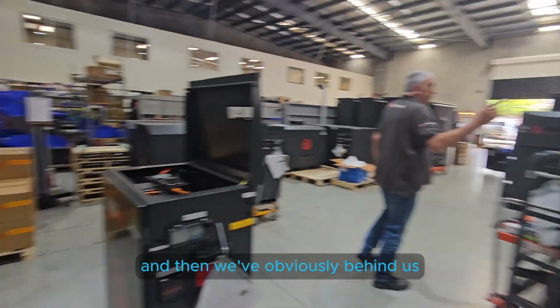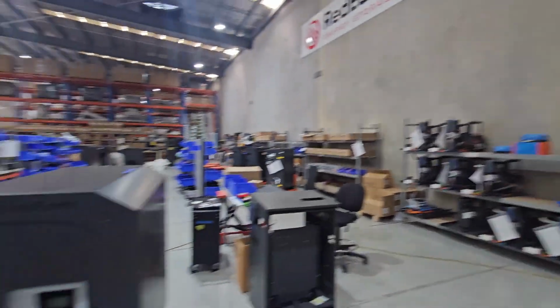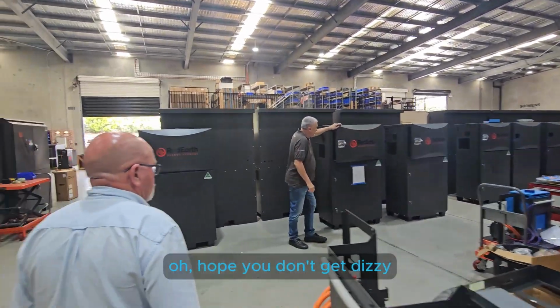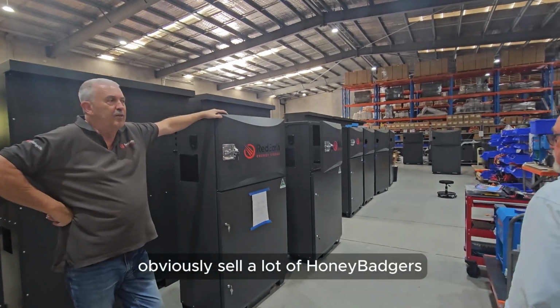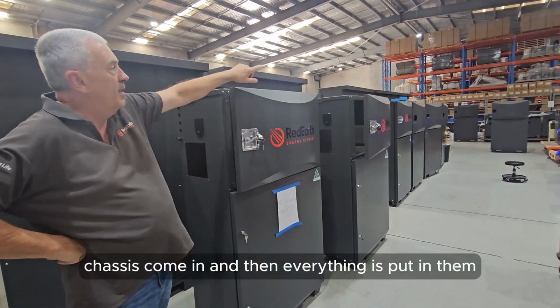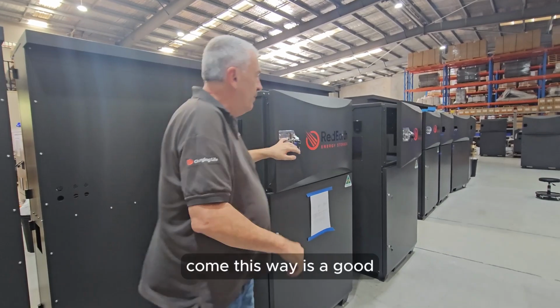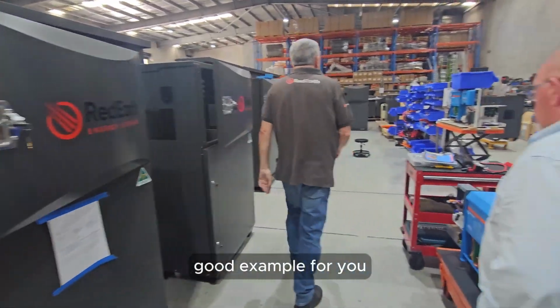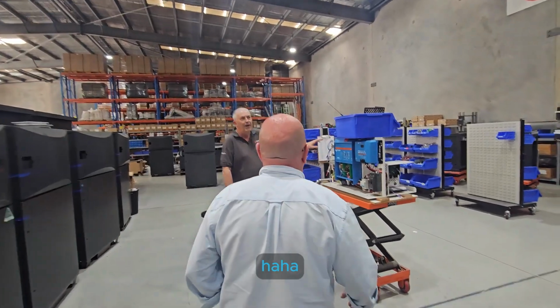And behind us we've got the HoneyBadgers as well with the chassis. Hope you don't get dizzy going in circles. You can see here that we obviously sell a lot of HoneyBadgers. All the empty chassis come in, and then everything's put in them. Come this way, this is a good example here.